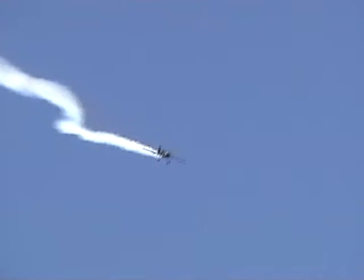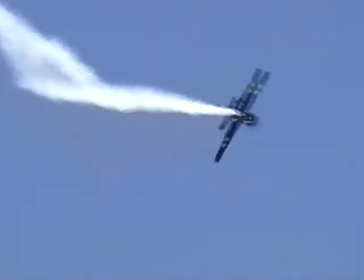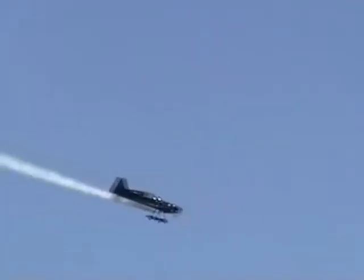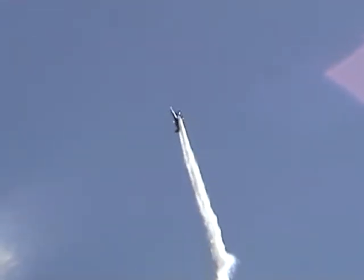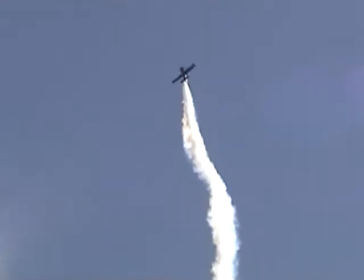Here he comes diving back down. 270 miles an hour on this entry as he is diving and rolling and rolling and rolling. Using all that speed, he pulls the nose into the vertical. Uses all that potential, that kinetic energy, and climbing straight up. Performing point rolls as he continues to climb.